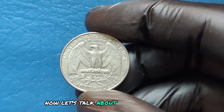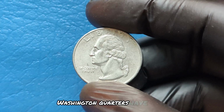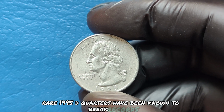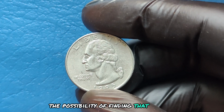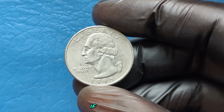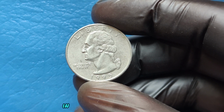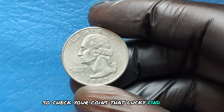Now, let's talk about the most exciting part, the auction block. Over the years, Washington quarters have made headlines for fetching jaw-dropping prices. Some pristine, rare 1995 D quarters have been known to break records, selling for tens of thousands of dollars. The possibility of finding that perfect, million-dollar quarter is what drives collectors crazy. If your 1995 D quarter has the right combination of rarity, condition, and a bit of luck, it could be the next big sale in the world of coin auctions. So, check your coins. That lucky find could be waiting.